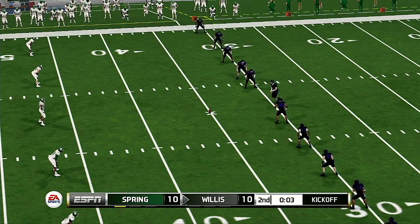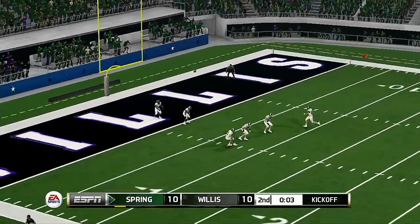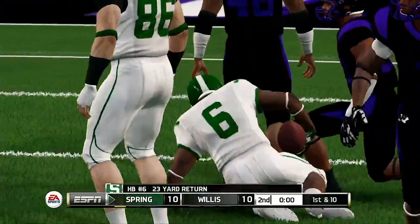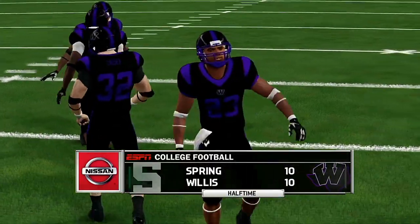They're probably just going to squib this kick. I don't think they want to see the return man create lightning before halftime. They'll bring him down at the 20. We played a half of football and a 10-10 tie in this game.